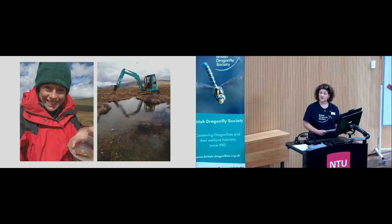And the digger driver, he was just absolutely amazing. He was really, really skilled. He was very gentle with the sphagnum. Took the sphagnum out of the pools, set it aside, did the work, put the sphagnum back in. And there was no exposed peat at all.